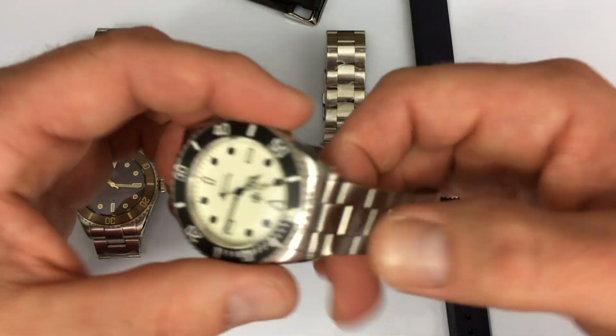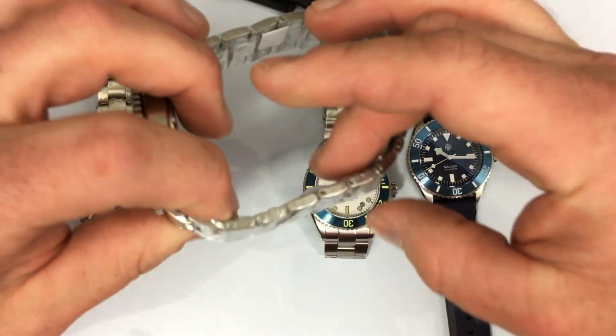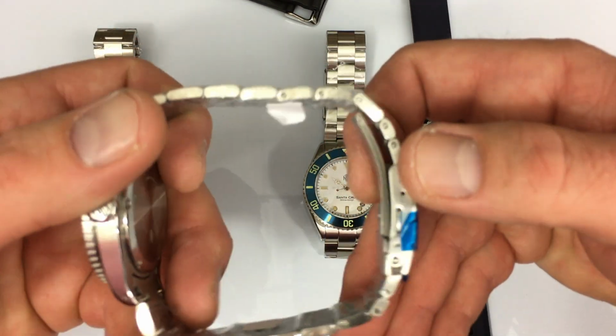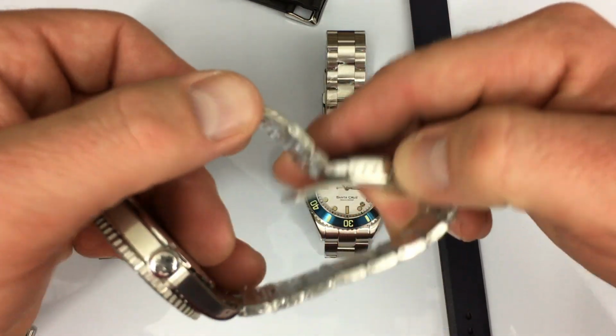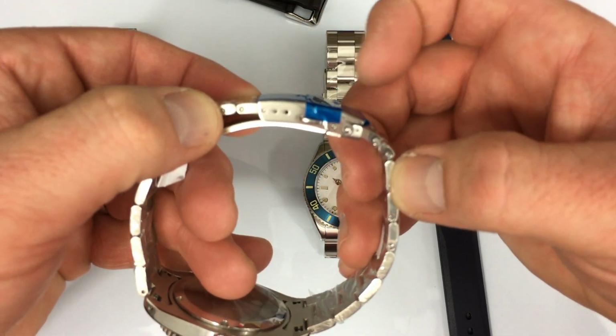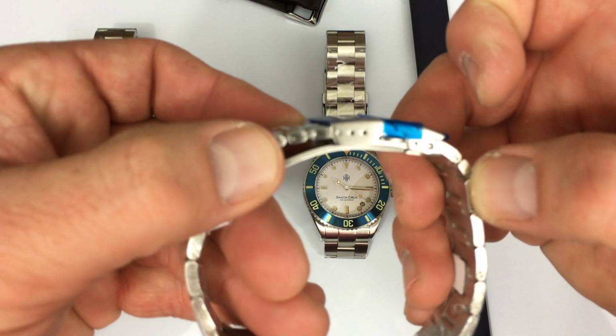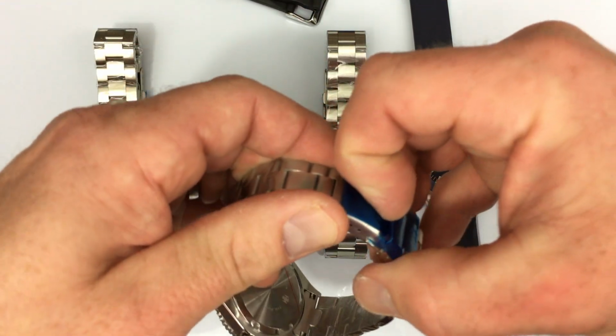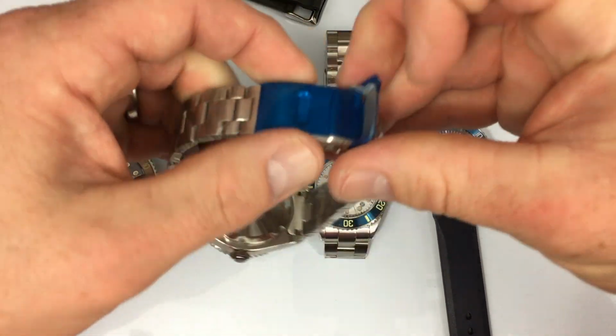So solid end links, solid links, completely solid. A handful of adjustable links that are there for you so you can adjust that, so you can throw that watch on to any size. You do have a couple of half links, so you can get much closer and fit. In addition to that, if you've got a large wrist, the watch itself comes with a couple of extra links in the box that are not on the watch.